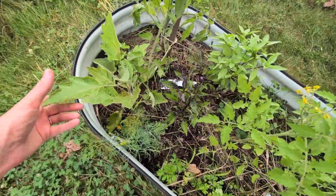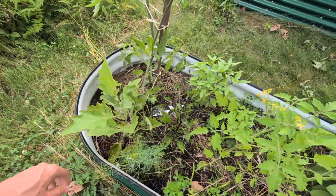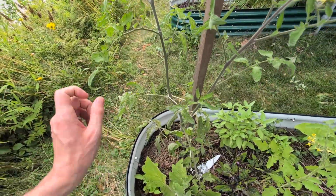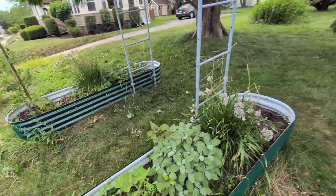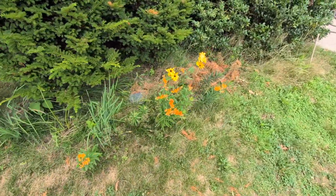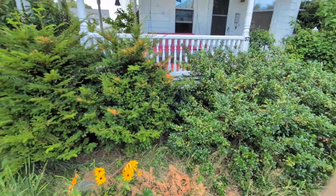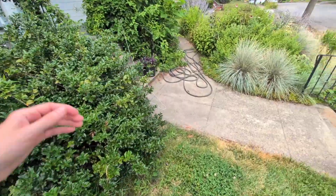There's some peppers. And this is another tomato, which was growing something, but we decided to pick the first tomato so that it might put more energy into the new tomatoes. More butterfly milkweed. This is all just, I didn't plant this and I don't water it. Eventually, we're going to get to all this one day, but that's not today.